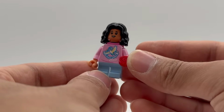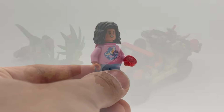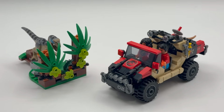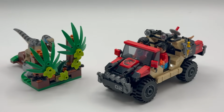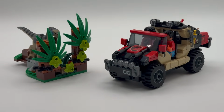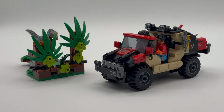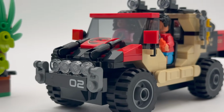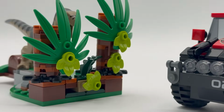Overall, $40 for this is too much. I think that this should be $30 tops, especially for 285 pieces, and the Raptor, which is a unique dinosaur, but it is a pretty small one, and one that we do see in the other sets. 40 is too much, maybe 35 at a stretch, but honestly, this is another one of the ones that feels a little overpriced for what you get. But that's just my opinion.